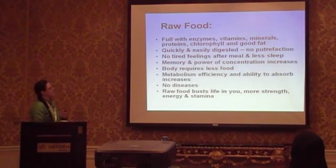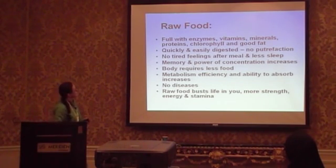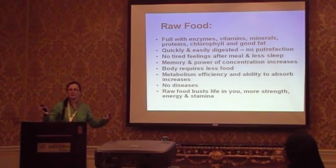Okay? Raw food. What do you get from raw food? Raw food is full of enzymes, vitamins, minerals, proteins, chlorophyll, and good fat. It is quickly and easily digested. There is no putrefaction, which means no body odor. No tired feelings after a meal. You don't feel that you want to sleep. You want to run after your meal when you eat raw food.